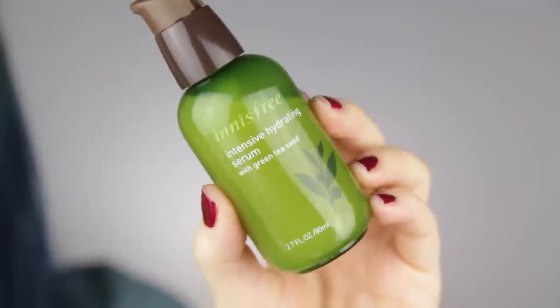The first serum that I'm going to use is an intensive hydrating serum. This particular one is from Innisfree. So I'm going to put this all over, pat that into the skin so that I get a little bit of hydration, so that I'm looking a little bit less dry. And this is just going to help with all that crustiness, especially around my nose and around my lips. I already feel so much better.